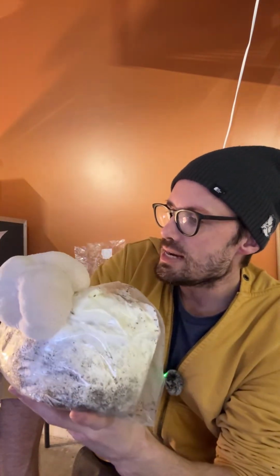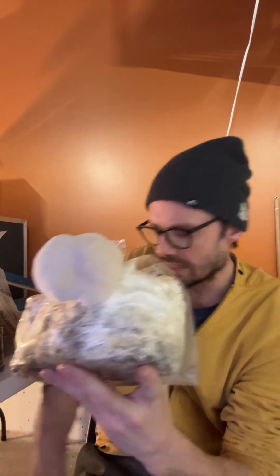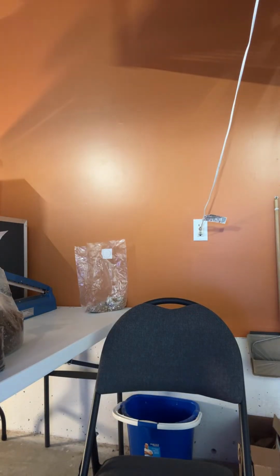The one about 8, I'm still getting some browning, but that is a humidity deal. It's a confidence factor at this point. I just need to know I can do it. Again, new environment, new tent, new dynamics. All right.